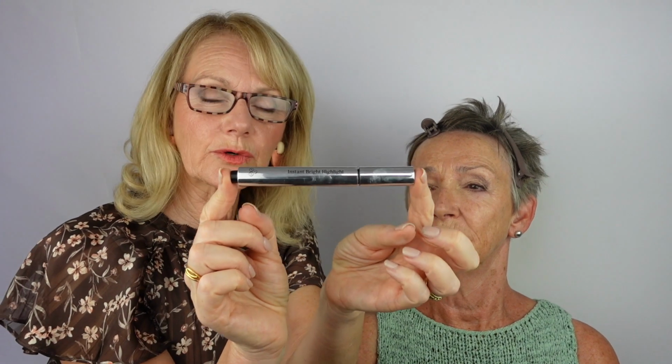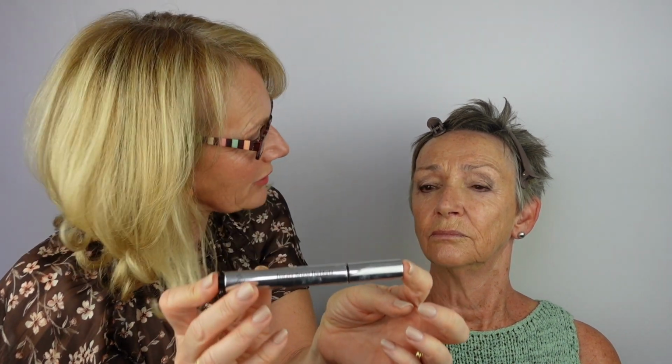because it's very easy to rush it, blob it, and then spend much longer removing the blobs. We're going to focus now on Julia's eyebrows, and I'm going to use a little bit of Instant Bright highlighter before using a little bit of Bring Back Brow, just to add a little bit more definition. They're already gorgeous, but we're just going to add a little bit of definition to the eyebrows.